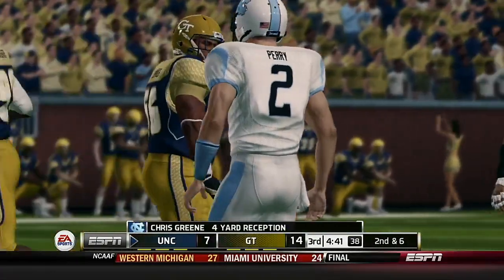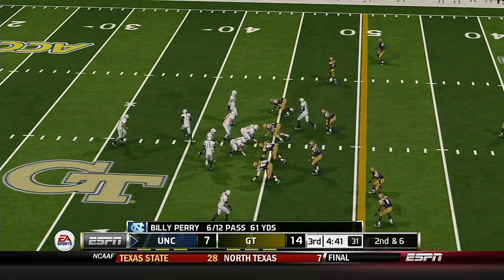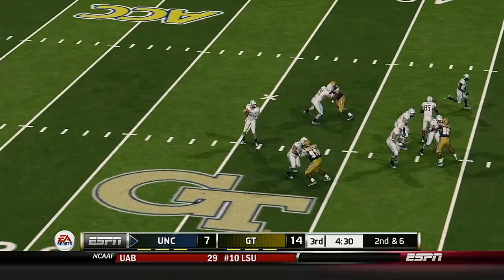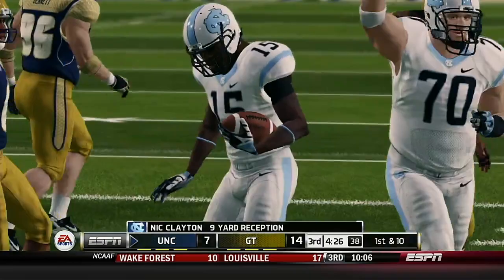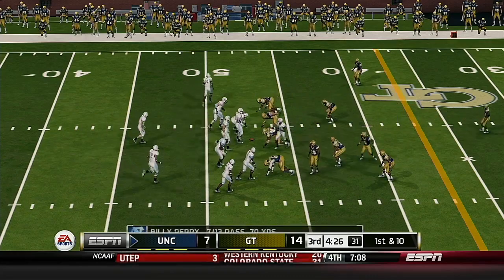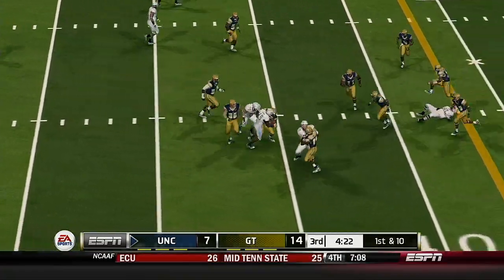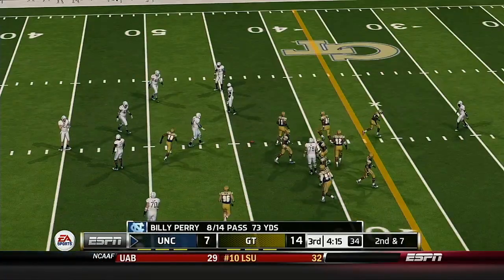Easy. Out of bounds at the 44. So they get about 4 yards from play action. That makes it second and 6. A little toss across the middle, and he's tackled around the 47-yard line. First down. Slings it quickly to his halfback again. Brought down around the 44-yard line. That'll make it 7 and 7.